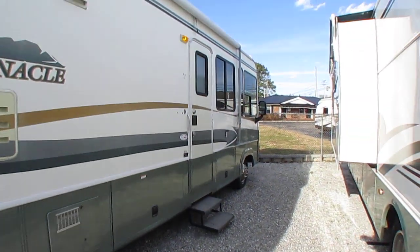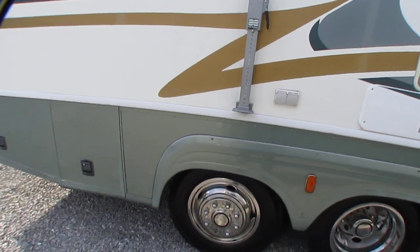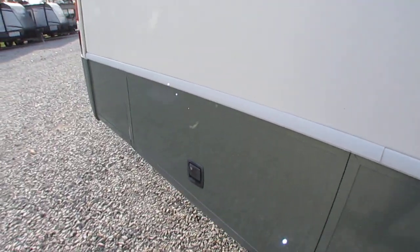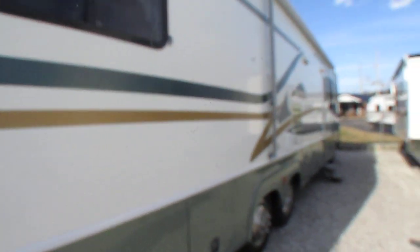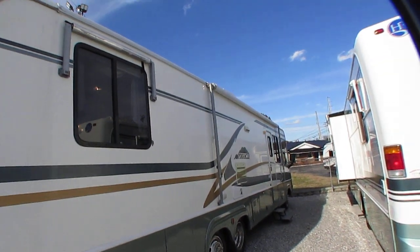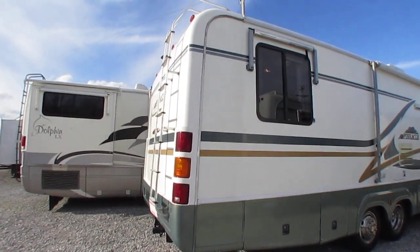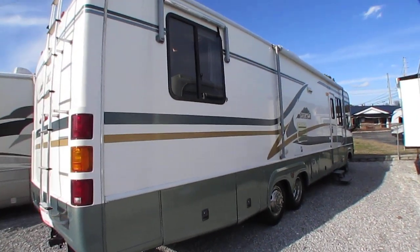Got a 10-gallon DSI water heater. If I had to pick, and you probably can't even see it on camera, a little bit of the clear coat on the green compartments is fading. But other than that, as far as the outside's concerned, not a speck of delamination, still has a good shine to it. Got an awning, window awnings, got a 5,000 pound hitch on the back. Got a big color backup camera somebody's put on it. Power gear jacks.